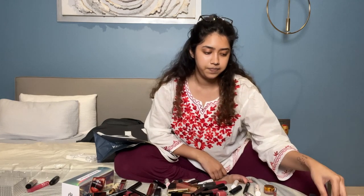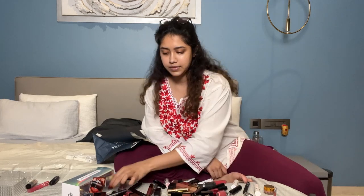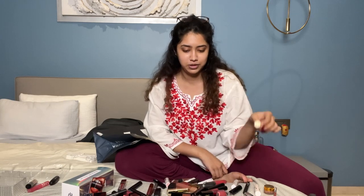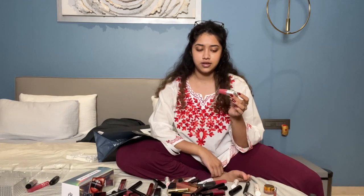I'm gonna keep this Shiseido lipstick. It's like a dark brown. I like using it on the outer corner. This is a Gucci lipstick. I love this lipstick. It's literally one of my favorite lipsticks of the whole collection. So I'm gonna keep this one definitely. This Lancome Juicy Shaker, I feel like I should discard it, even though I've held on to it for so many years. I feel like it's time I let it go.